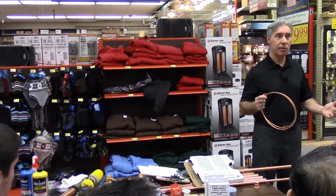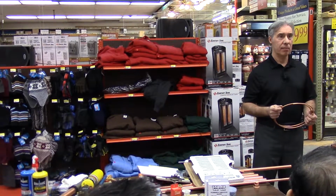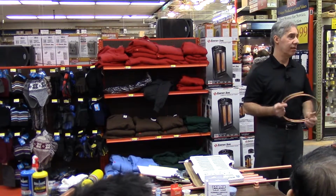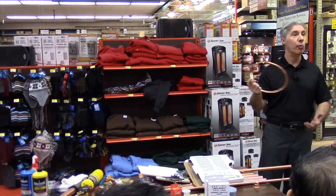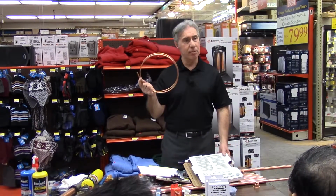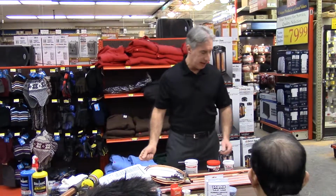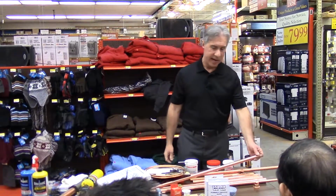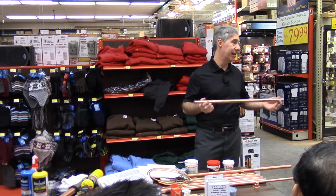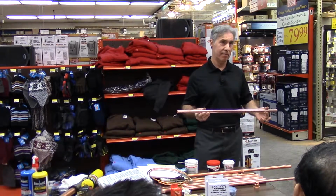If you have an ice maker at the back of your refrigerator, if you have filtered water, if you have a humidifier on your furnace, most likely you are utilizing 1/4 inch copper to feed one of those three things. If you don't have soft copper in your house, then most likely you have hard copper. Hard copper, this is hard copper, like the name implies. It's not malleable, you can't bend it, it's not meant to be bent.